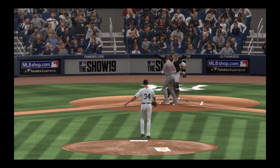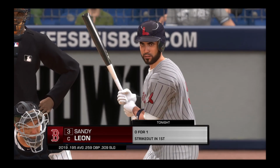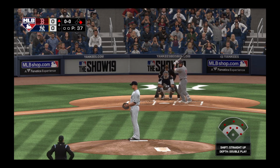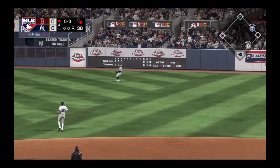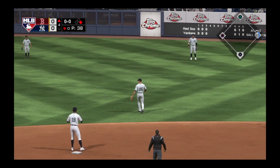And he can't get out of the way there, so the leadoff man will be aboard to open up the inning. The catcher, stepping in, Sandy Leon. He'll look to bounce back after striking out his last time up. First pitch on its way. Swing and a ball hit out toward right center. Judge is on his horse. He gets to it and makes the catch for the first out.